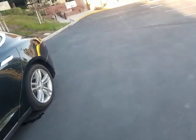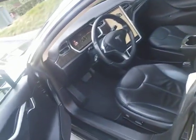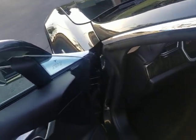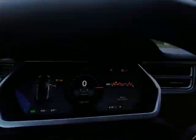Okay. Now, one thing that's a bit funky about this car is the door handle situation. When you put the car into park, it'll pop open the left rear door occasionally, and then also pop open the right front door occasionally. So that's something to look out for with this car.